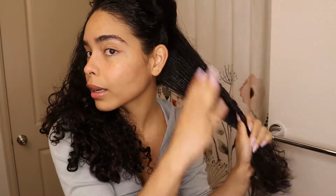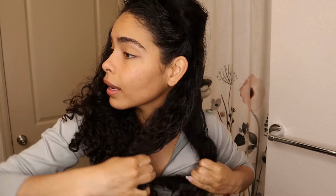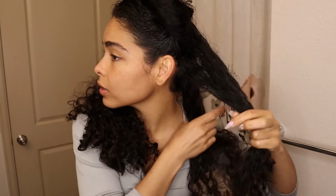This mask will also be really helpful if you have a lot of heat damage, or if you have color treated hair and you have chemical damage from that, because that's what I had, and I could see a major difference in my curls since I've been using this.